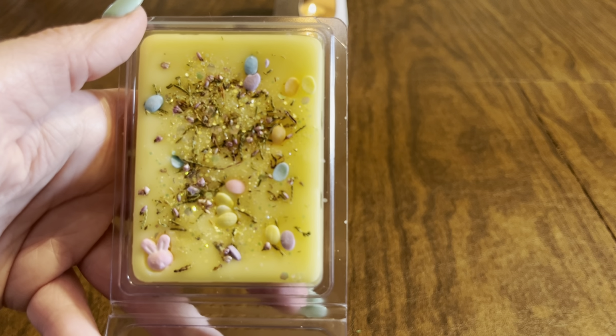So I figured since Easter had already passed, that I just didn't need a whole clam of this, or Easter would have already passed by the time I got it. This one is coconut and citrus cupcakes. It smells a lot like a pina colada cupcake to me. It's not heavy on the bakery, it's more fruity than bakery, but it's coconutty and then a little bit pineapple-y to me. I don't know if there's supposed to be pineapple in there, and lemony as well.